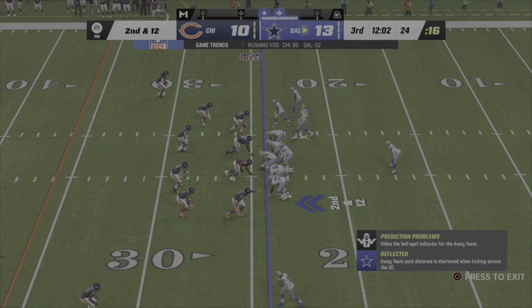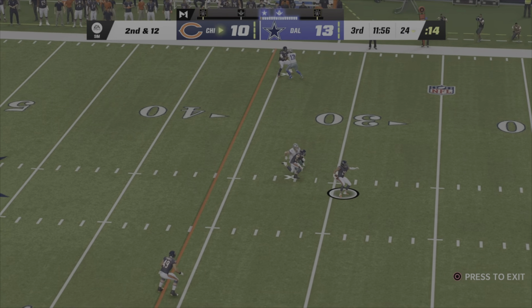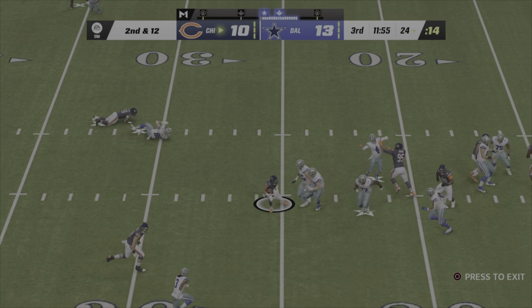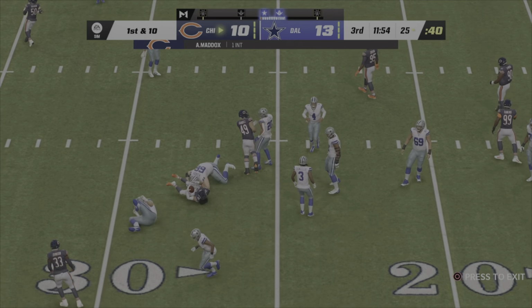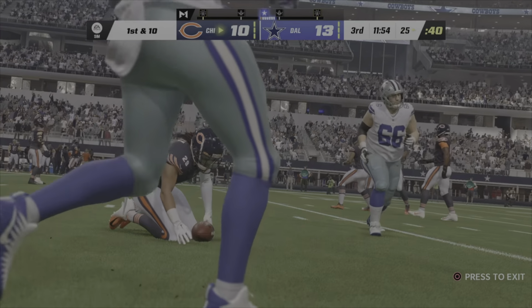Here's 2nd and 12. Prescott. He rifles one that's intercepted. Picked off by Avonte Maddox. And the Bears are going to take possession of the football.